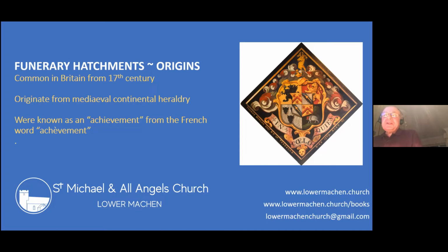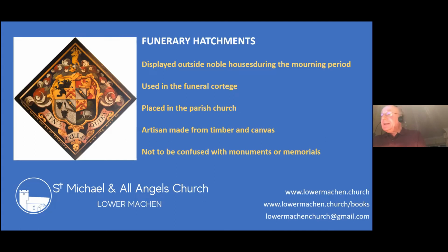When you think that ours are 2 meters across, I can't imagine that these supporters would have carried such large things in a funeral procession. And if you look around other churches, you do see very much smaller hatchments decorating the walls. But the custom became that after the funeral, and maybe even after as much as a year, by continuing to display the hatchments outside people's homes, they would then be placed into the parish church for posterity.